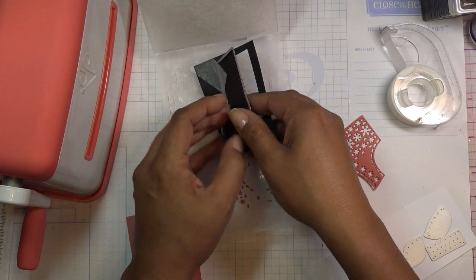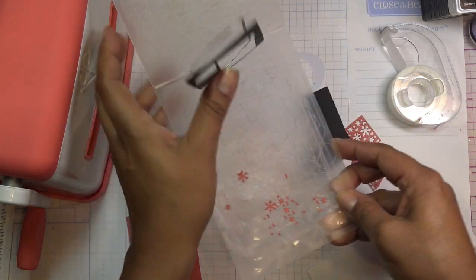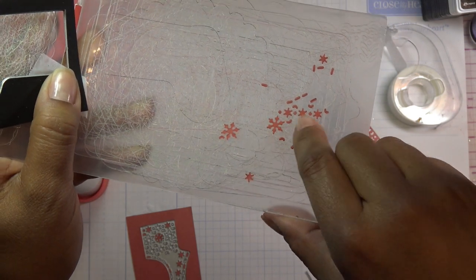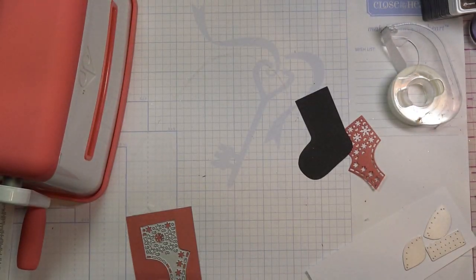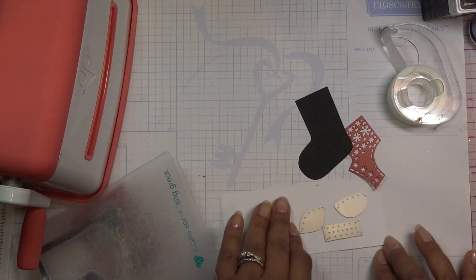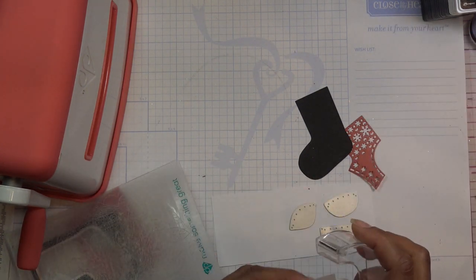How cute, look at this. Okay, well, once you have your little guy, but these little pieces that I cut out of it, oh my gosh, these would be cute for a shaker. Look at the little snowflakes. Very cute. For now, it's going to go in the trash, but very cute for a shaker. Okay, so now I'm going to trim these guys out and I'll be right back.